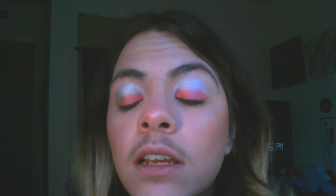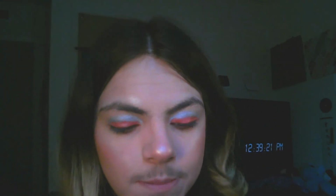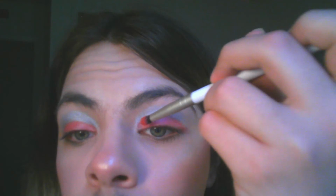Guys, this is really pretty. Now I was gonna do a candy cane type of pattern, but then I realized that would take too much time, and I knew I would flop it again if I flopped it the first time. So now it's kind of hard to see, but we have this really nice pattern here, and it looks nice, and I'm just kind of blending right now.